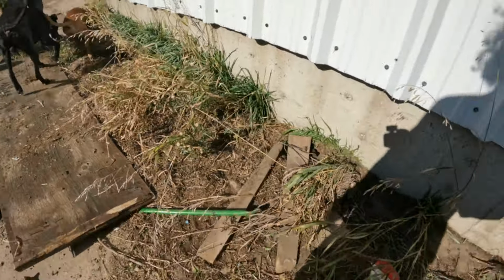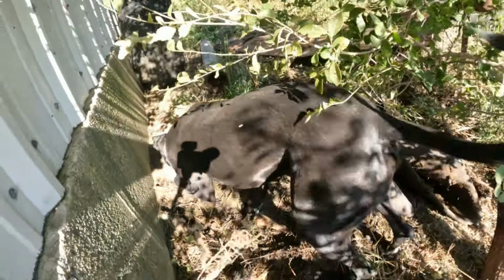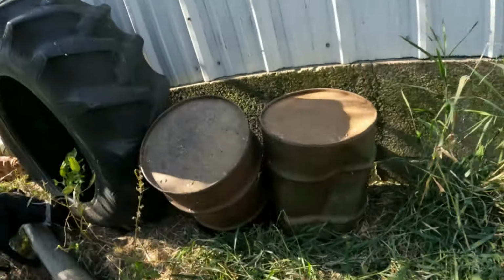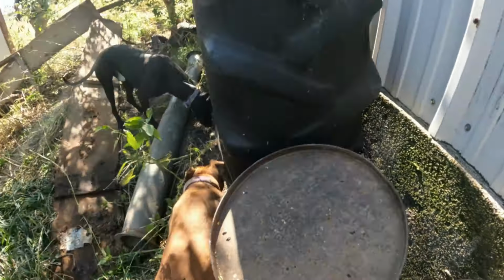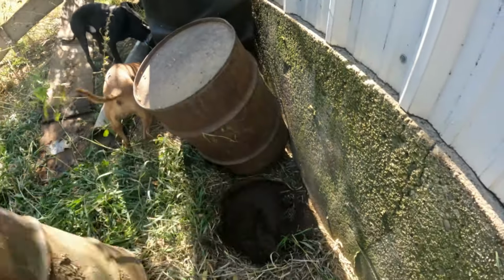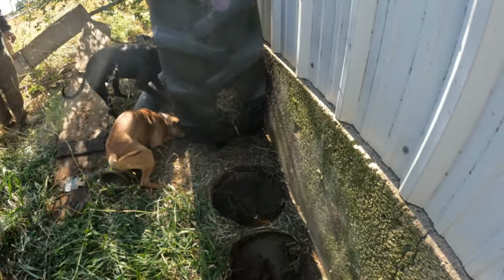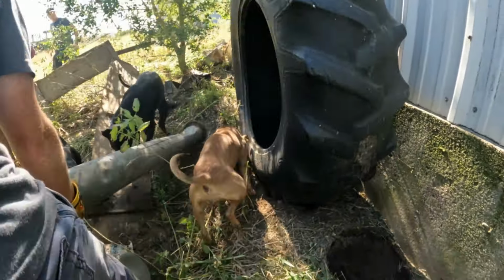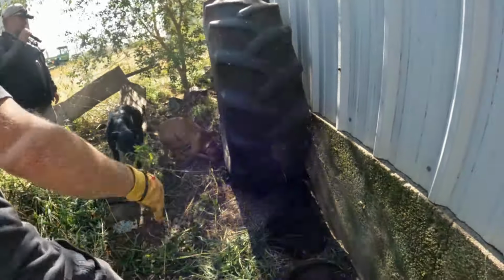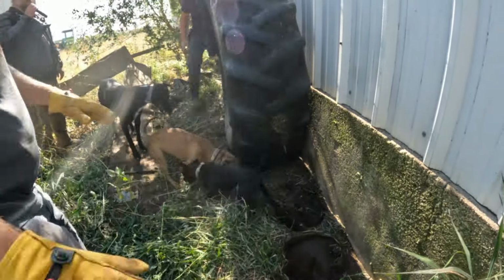Release it. Oh, right here. Oh, I left set up that whole thing. Oh, they're right underneath this tire. Good dog, boss. Let's get these out of the way. Gypsy, come watch. Outside, boss. Yeah, they went all underneath the tire. Let's see. We want to guard this side.